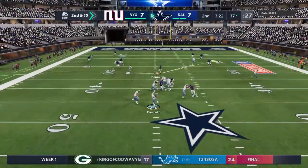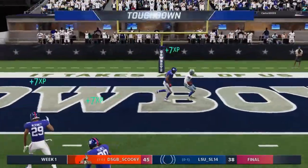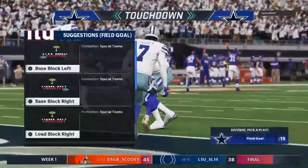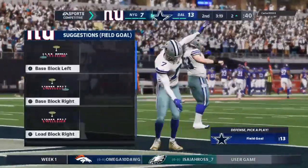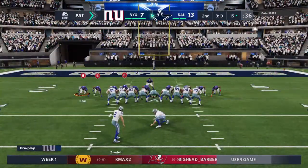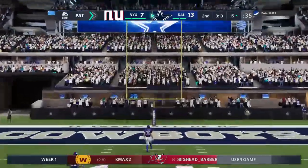Throwing again, Prescott on 2nd and 10. He's letting this one go for 4. And this is caught for a Cowboy touchdown. Will Fuller, 37 yards. And the Cowboys have taken the lead. The fly route works for the TD.